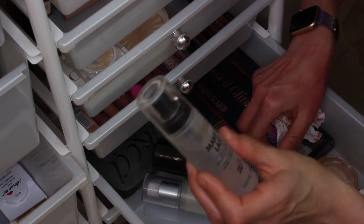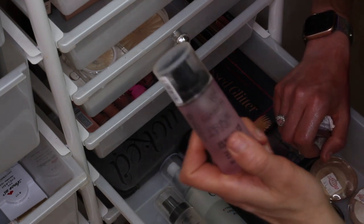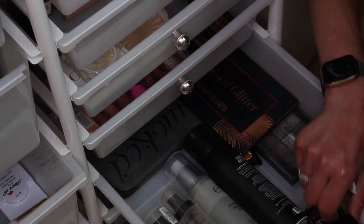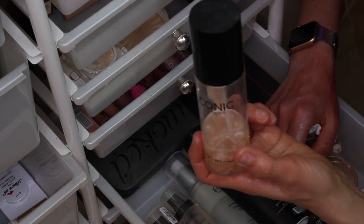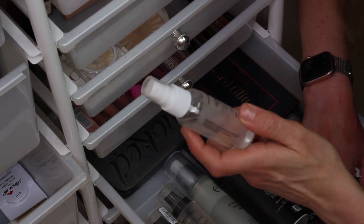And Milani Make It Last, a real nice spray. I like it. So now we've got Catrice. Ooh, this Catrice Dewy. Amazing. Love it. Another one from Iconic London. That's from BoxyCharm. Very expensive if you buy it yourself, and the BoxyCharm was a good deal. Love this.